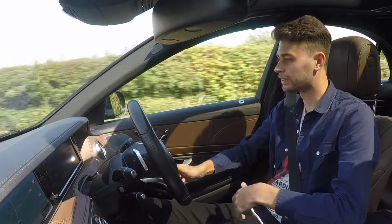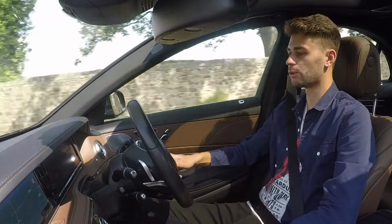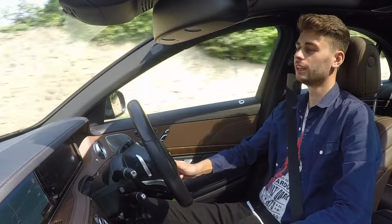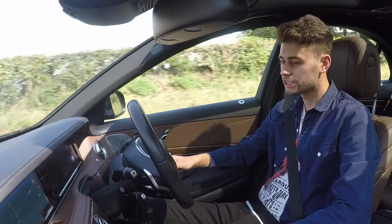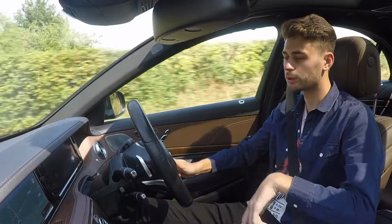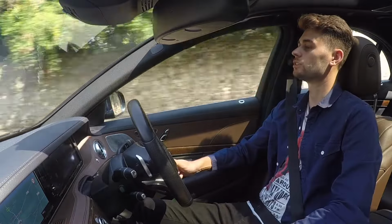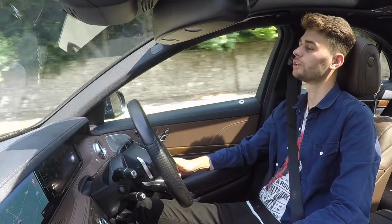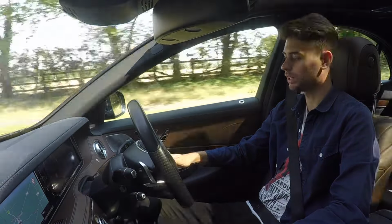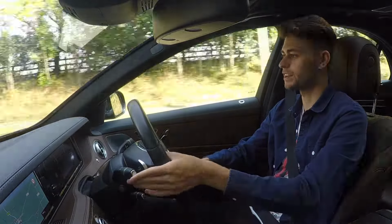I imagine I've got double glazing and soundproof windscreen, soundproofing everywhere, and the ride is just so smooth, and it doesn't allow any sort of vibrations into the cabin. Only really notice it if you go over a big pothole, but otherwise it's just super smooth. You could do hundreds and hundreds of miles in this without any issue at all, and I can move my seat any which way I can possibly imagine.